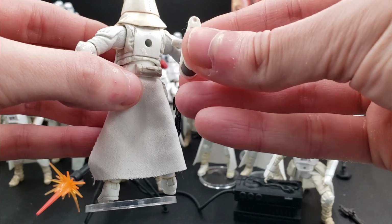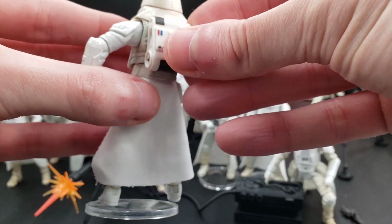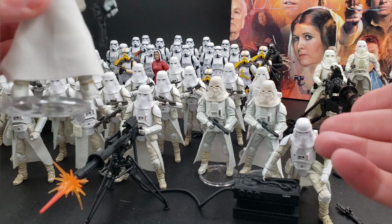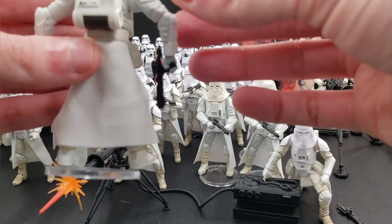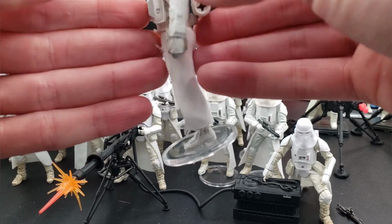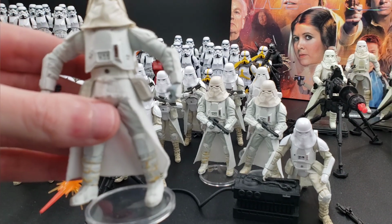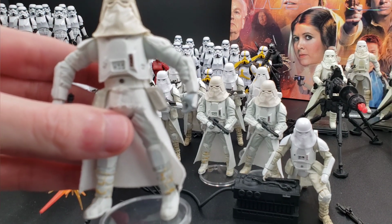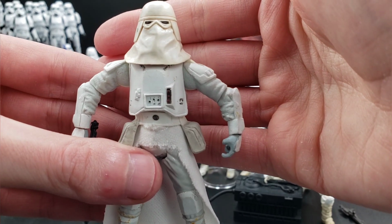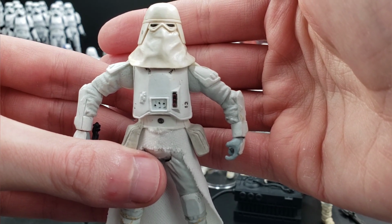I will say that I think the backpack fits a whole lot better on this guy than it does on the TVC figure. This one is still really good, but I think the peg could have been just a little bit bigger to allow it to be more durable. It's kind of reminiscent to the days for me, like the Fett Legacy pack, Boba Fett's jetpack, where the peg just wasn't big enough to stay in place, and it feels like it's going to fall out on you.